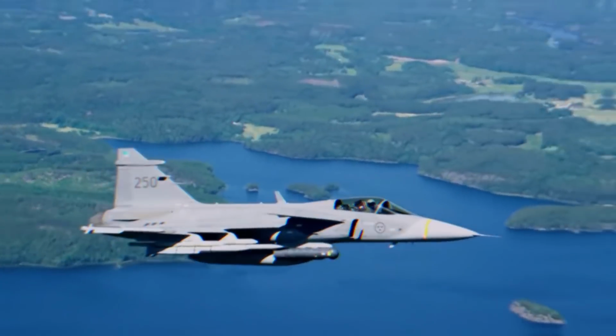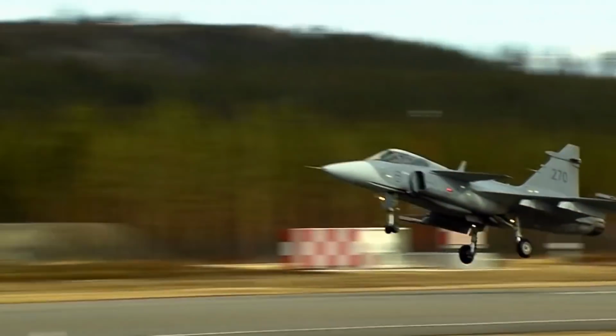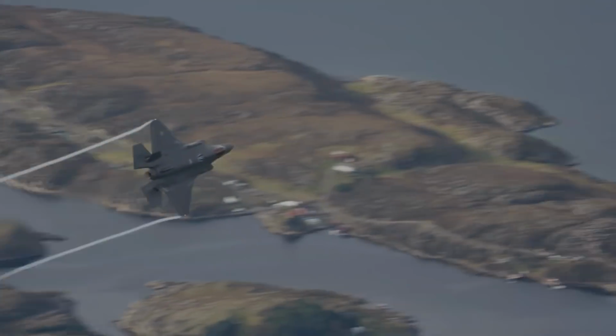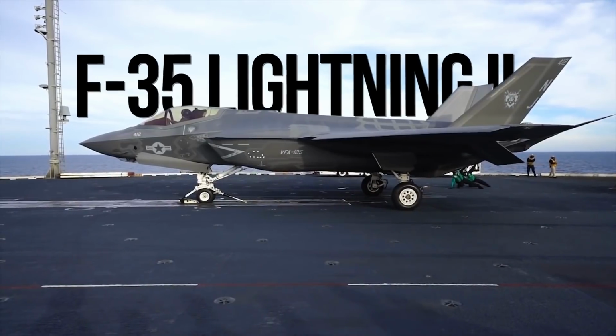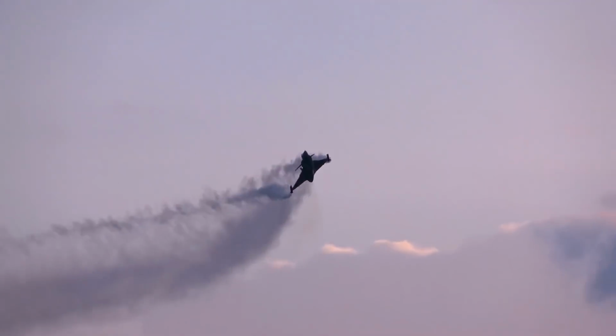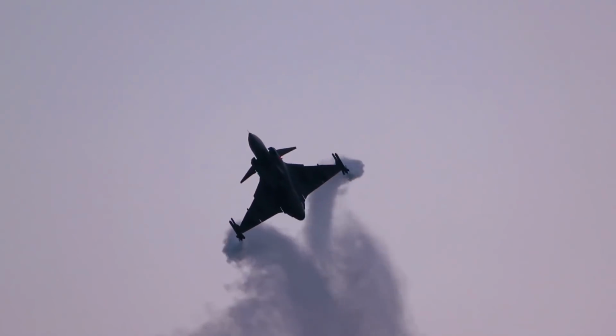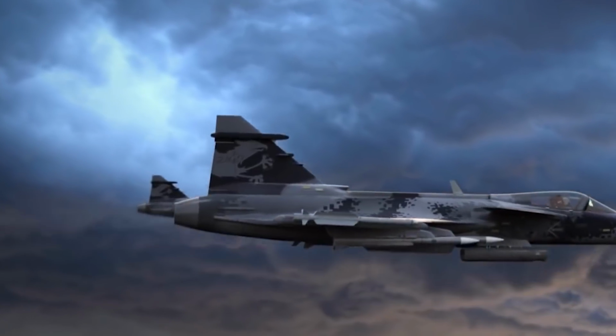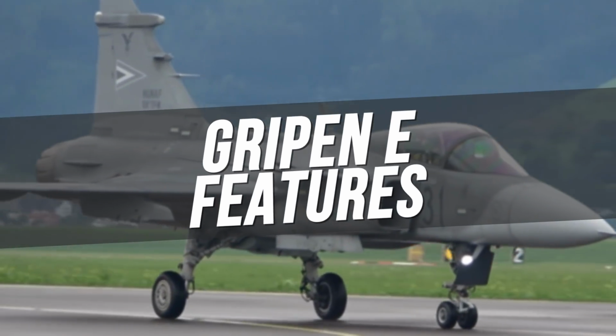But the US isn't about to lose Canada without a fight, and so they've unleashed their most expensive weapons program yet, the F-35 Lightning II, which is maybe the only chance they have to match with the revolutionary features of the Swedish fighter from Saab, that is, the Gripen E.